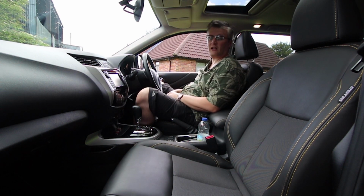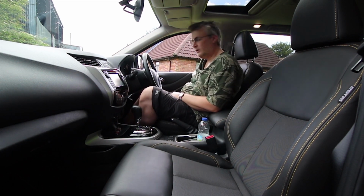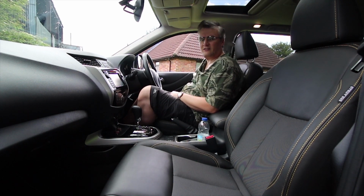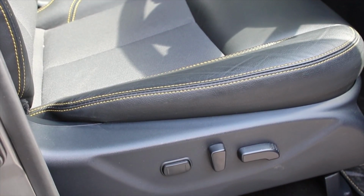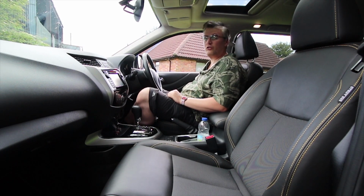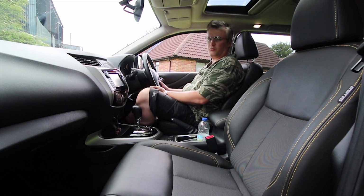When it comes to practicality, as you can see, I've got ample headroom, I've got decent legroom as well. Now let's get to the seat. This is an electronic seat, so you can adjust the back, the height, front lift, and it's also got electronic lumbar support as well.